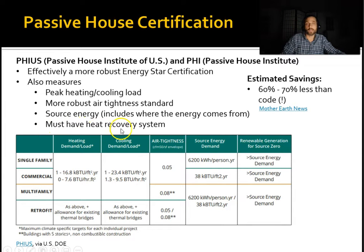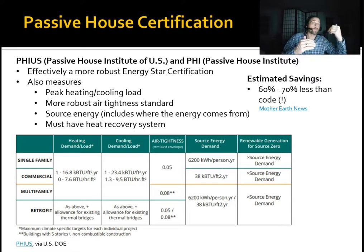Sorry, I did not go over the heat recovery system. We'll go over this later. That's basically a type of ventilation system that recovers heat. When you're removing, let's say it's in the winter, you're removing warm air from the building to get fresh air in, and so it actually pulls some of the heat from that warm air going out and brings it back in with the fresh air coming in. We'll talk about that a little more later.